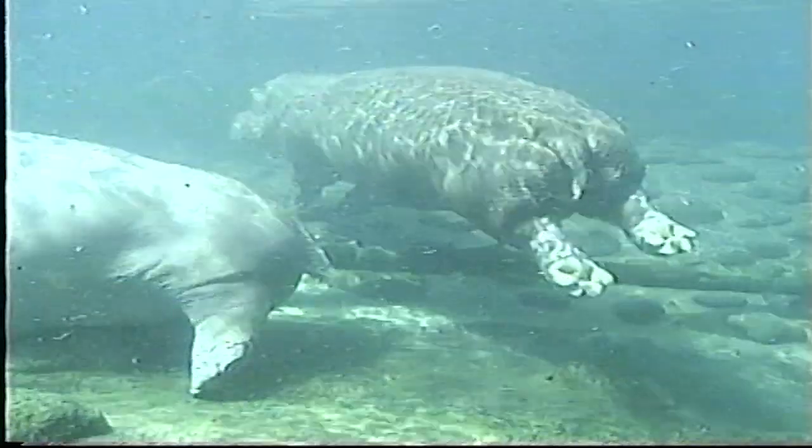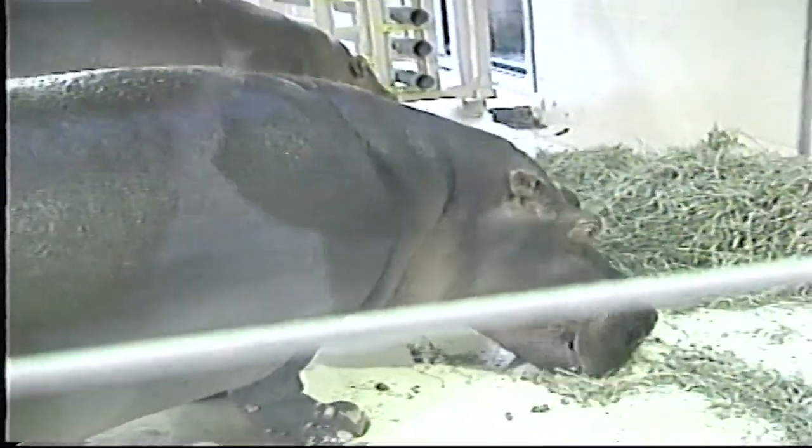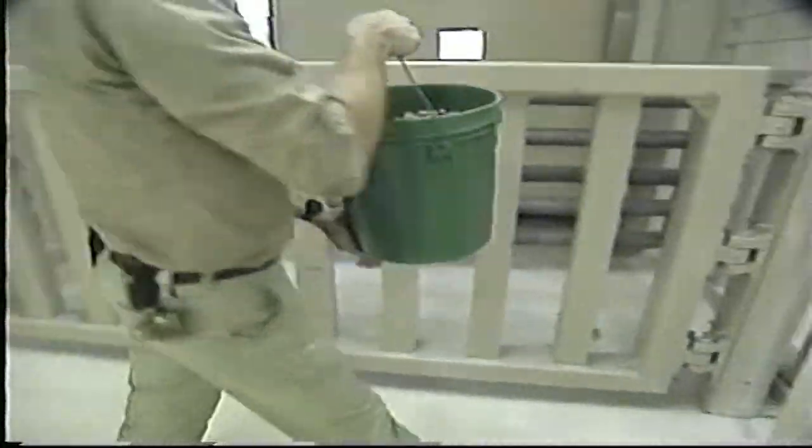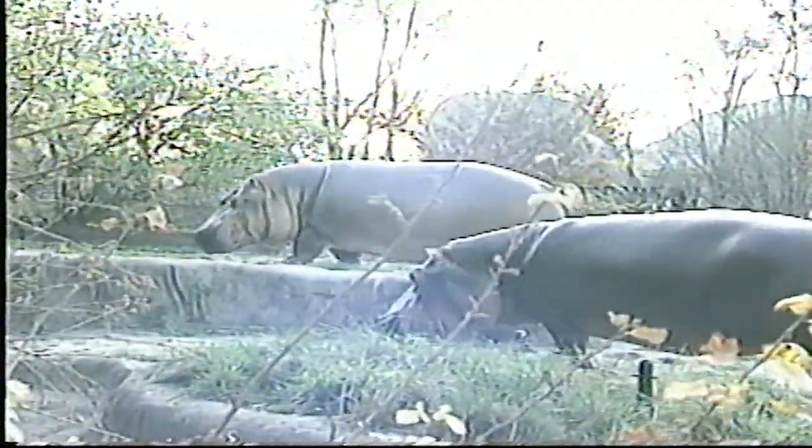But just how much does a hippo eat? Well, it eats a lot. A hippo can eat about 130 pounds of vegetation a day. Now that's really packing it away. Here at the zoo, hippos eat hay, fruits, vegetables, and a herbivore pellet diet. Herbivore? Yeah, that means plant eaters. Like hippos. You got it.